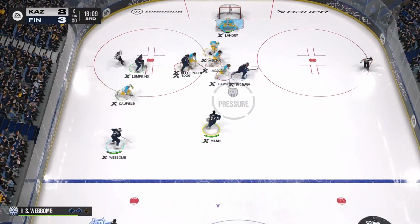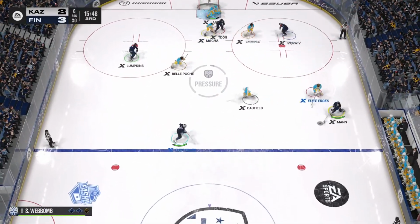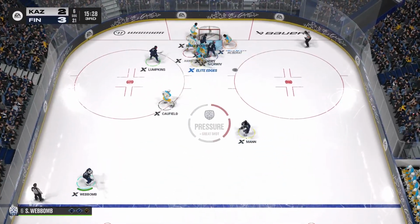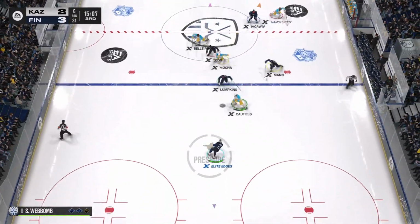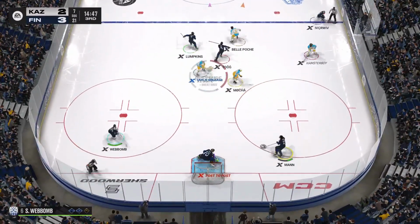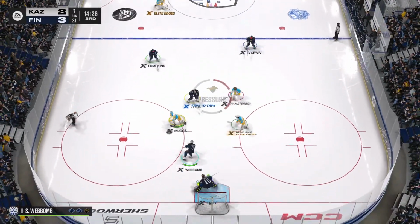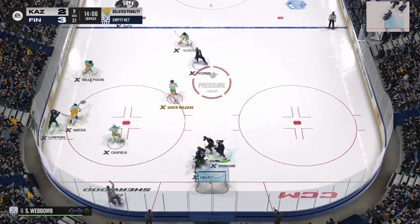They win the draw and go on the attack. Mann's going to play it against the half wall. Deflected in front. Shut down by the blocker. Kazakhstan's looking to break out. Moves into the slot. And the goaltender comes up with a piece of it to keep it out of the net. Well, players should never be left alone in the slot, but Mann is the goaltender to task here. Gets out in front of it and makes the save.